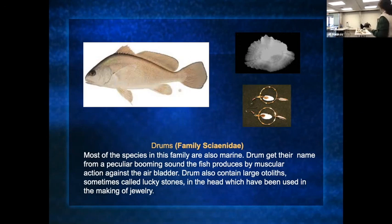There are a couple things about the drum. They get the name drum because they make a booming noise, and they use some muscles against that air bladder that makes this booming sound. But the other thing people know about the drum is they have these bones in their head. They're called otoliths, and people use them to make jewelry. These little stones right here that you can get out of the drum.